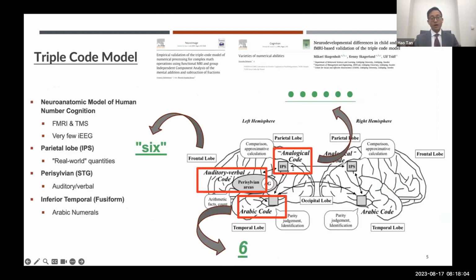And from fMRI and TMS studies, modern neuroscience has come up with a neuroanatomical explanation for this in the form of the triple code model, which postulates that different number representation formats are encoded by different brain regions. So for example, the intraparietal sulci encodes our ability to make sense of non-symbolic real world quantities. So for example, when you see 6 dots, you just know, hey, that's 6. The parasylvian regions are responsible for our ability to make sense of the word 6 when we hear it and see it. And the ventral temporal lobe is responsible for processing our ability to understand Arabic numerals.